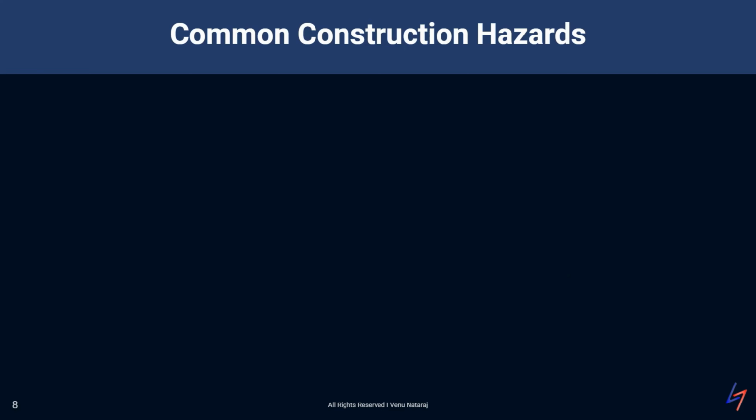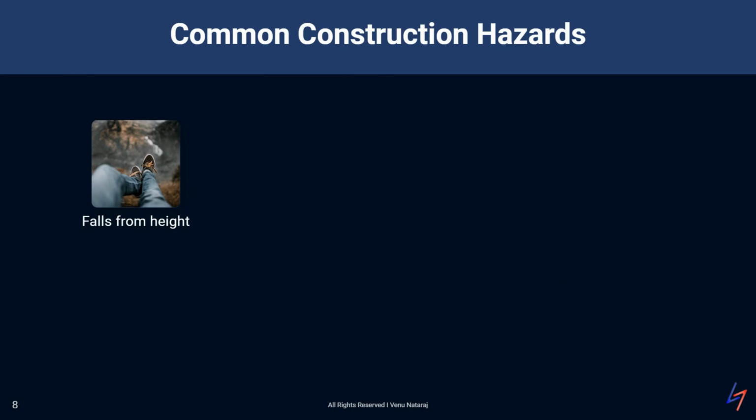Construction sites are dynamic environments with numerous potential hazards. Now, we will look at some of the most common ones we need to watch out for. First, falls from height. These are a leading cause of construction fatalities. This can include falls from scaffolding, roofs, or ladders. That's why fall protection is crucial and often heavily regulated.